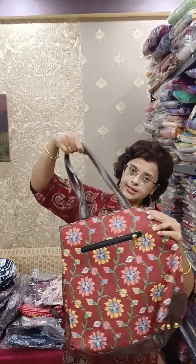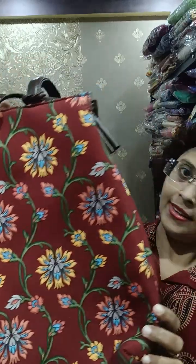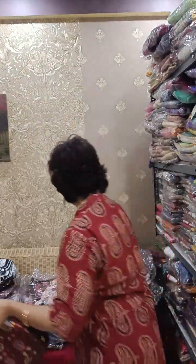In this design, particularly the second design, three compartments are there with a back zip also. This is matching with my dress today. This is the block. See the block. Okay, this is the second one.